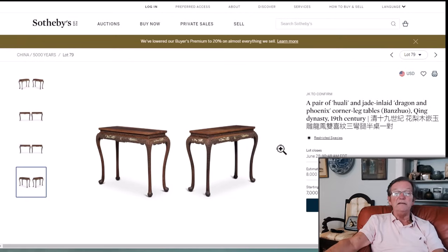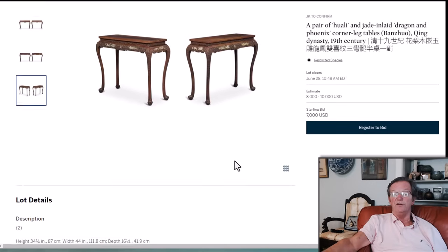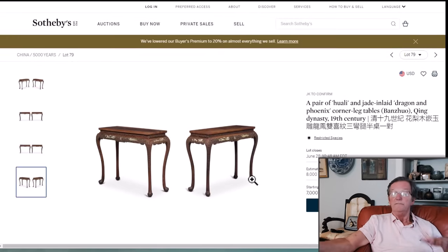Let's see, how big are these? These are 34 inches in height, 87 centimeters in height. In other words, 44 inches wide each. So they're 3.5 feet wide. They're the right height. They're beautiful console tables, and they're $8,000 to $10,000 estimate with a starting price of $7,000. $3,500 a table is pretty reasonable, plus the buyer's premium for these.